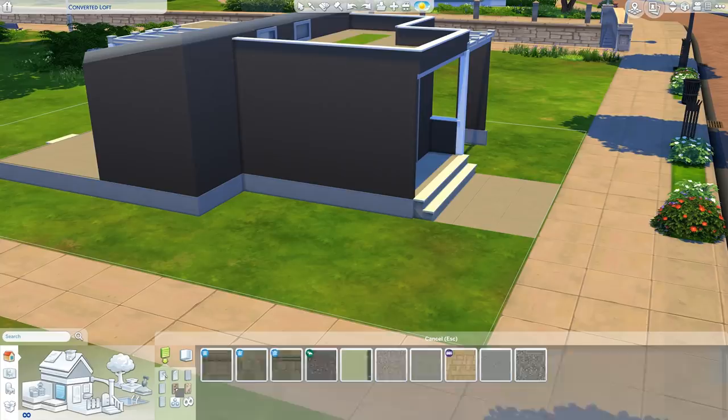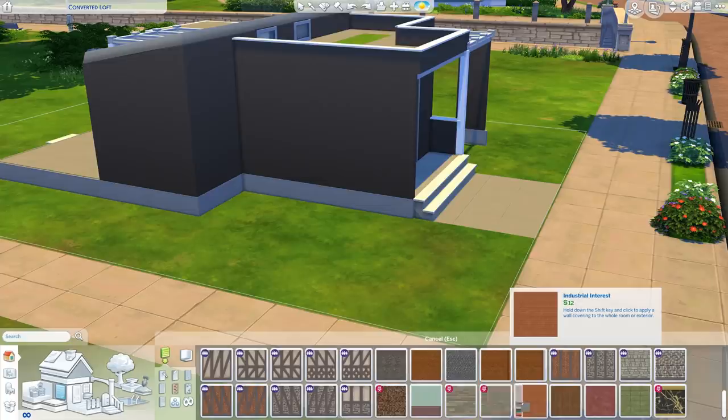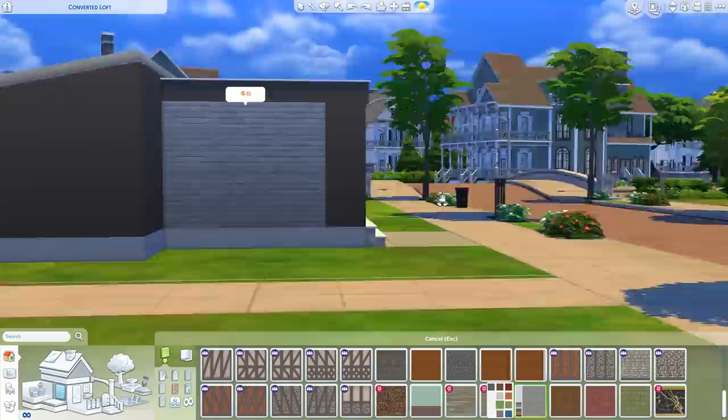And actually, you know what? No, I don't want to use another pack. Let's try to keep it basic. Maybe we combine it with these. These I quite like. They kind of work. Oh, like the gray sort of slats. You know what? Ooh, the front door, that doesn't look good.